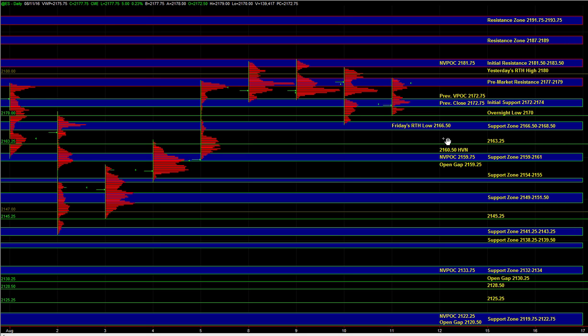On the downside, below 72, we have the overnight low at 2170. It was also an area where we saw some responsive buying come in yesterday. And below that, we have support at 66.5 to 68.5, which marks yesterday's low as well as Friday's RTH low. So that's still an area where responsive buyers can be active.